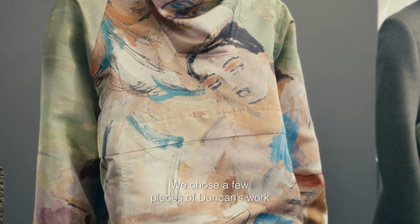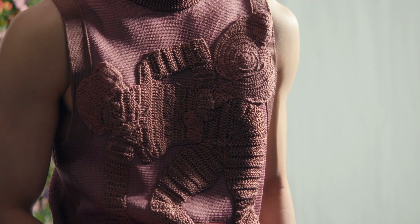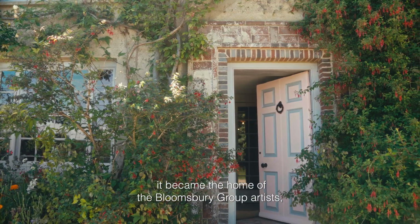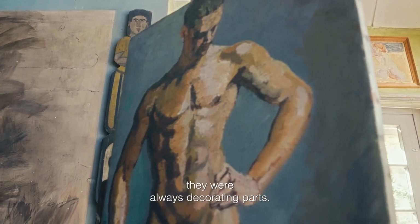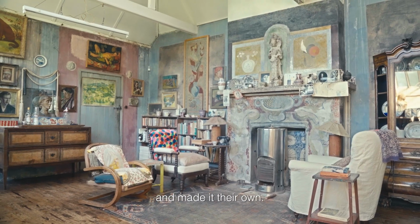We've chosen a few pieces of Duncan's work within the Charleston Trust for my collection. This house is called Charleston. From 1916, it became the home of the Bloomsbury group artists Vanessa Bell and Duncan Grant. All the way through the sort of 60 years that they were living there, they were always decorating parts. They very much took control of their own environment and made it their own.